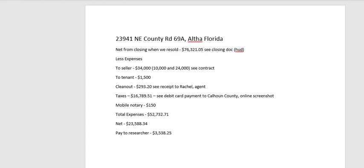surplusfundsriches.net. This is another breakdown of a successful deed flip. You'll see that on this deed flip, our researcher is going to make $3,538.25. He simply researched debt, ownership, and value, sent it in on our worksheet, along with some supporting documentation. We took it from there. I'm going to be showing you all this documentation.